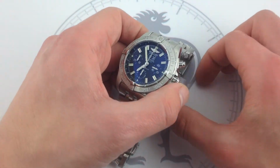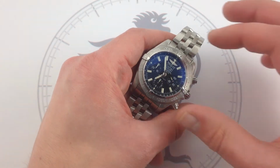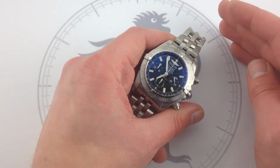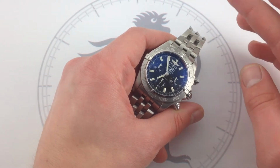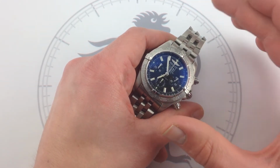So here's the backstory on the Chronomat. The name came about in 1942. It was actually the first circular slide rule pilot's watch from Breitling, not immediately advertised as a pilot's watch. It was called a technician's watch, an engineer's watch, perhaps a watch for technologists, but it gave birth to the Navitimer about 10 years later.